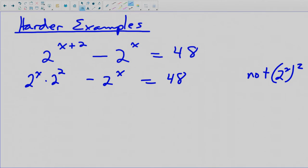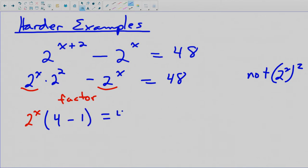What you can do in a situation like this, as example 3 shows, is you can factor. You can factor that 2 to the x out of both of those, which has already been mentioned in chat. So if I factor the 2 to the x out, what do I have left? I have 2 to the 2, which is 4, minus 1 equals 48. So 2 to the 2 gave me the 4 that was left over from this one, and 2 to the x factored out here gives me a 1. So now the proper way of writing this would be 3 times 2 to the x equals 48.